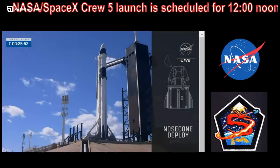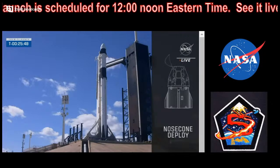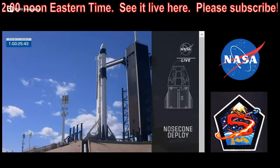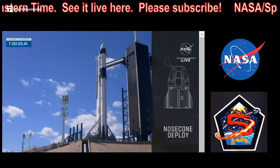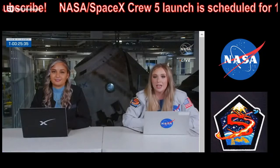About 40 seconds after separation, Dragon's nose cone deploy sequence will begin. It will take roughly 4 minutes for the nose cone hooks to unlatch and open, exposing its guidance navigation controls that will help Dragon autonomously fly to the space station. And lastly, once the nose cone is deployed, the remaining Draco thrusters on the forward bulkhead will be checked.